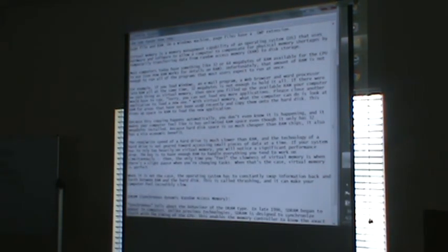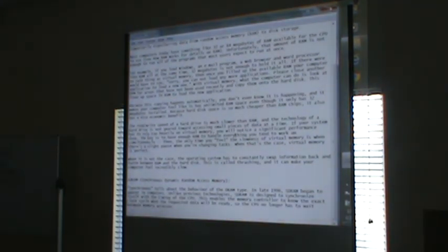Now, the read and write speed of a hard drive, of course, is much slower than RAM. And the technology of the hard drive is not geared toward accessing small pieces of data at a time. If your system has to rely too heavily on virtual memory, you'll notice a significant performance drop. The key is to have enough RAM to handle everything you intend to work on simultaneously. Then the only time you feel the slowness of virtual memory is a slight pause when you're changing tasks. When that's the case, virtual memory takes over, and that's perfect. So that's what virtual memory is.